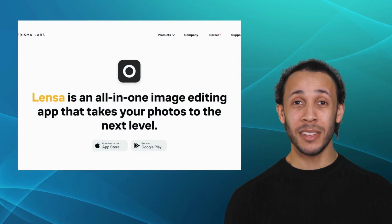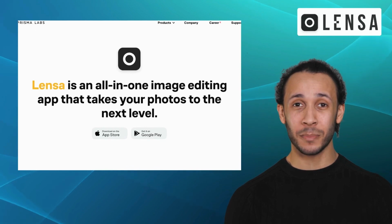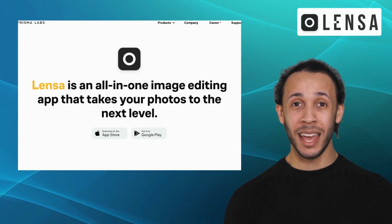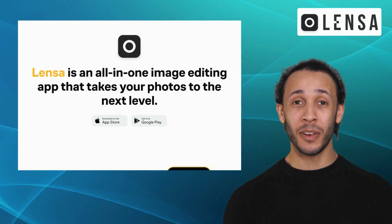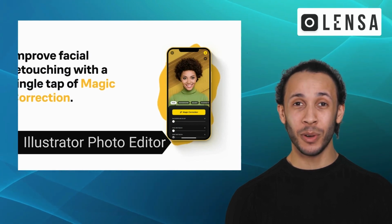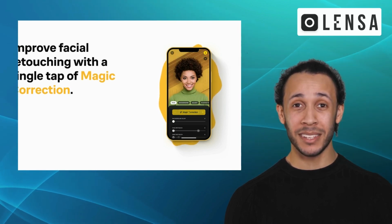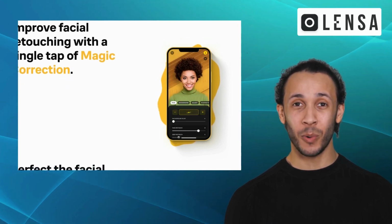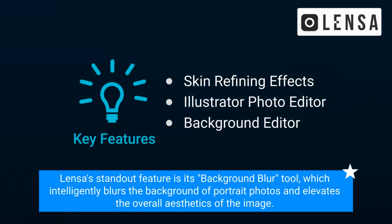Last but certainly not least, we have Lensa. Lensa is an AI-driven photo editing app tailored specifically for mobile users and analyzes images to offer one-tap enhancements, ensuring every photo looks its best with minimal effort. It comes with exciting features like skin refining effects, Illustrator photo editor, and background editor. Lensa's focus on simplicity and speed makes it a go-to choice for mobile photographers who want quick editing solutions on the go. Lensa's standout feature is its background blur tool, which intelligently blurs the background of portrait photos and elevates the overall aesthetics of the image.